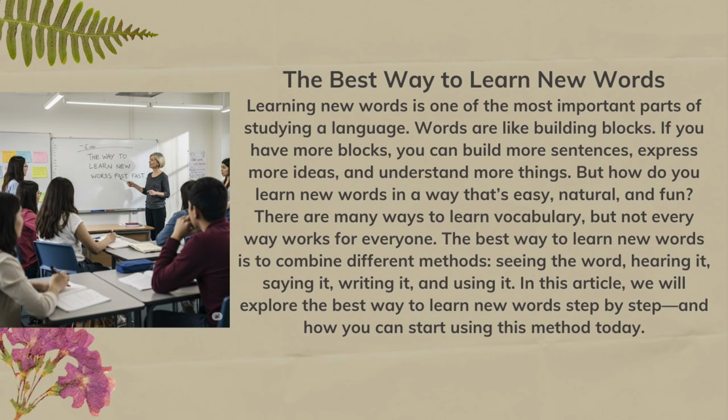But how do you learn new words in a way that's easy, natural, and fun? There are many ways to learn vocabulary, but not every way works for everyone. The best way to learn new words is to combine different methods: seeing the word, hearing it, saying it, writing it, and using it. In this article, we will explore the best way to learn new words step by step, and how you can start using this method today.